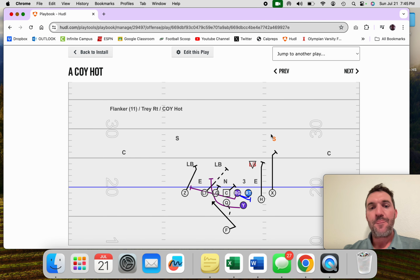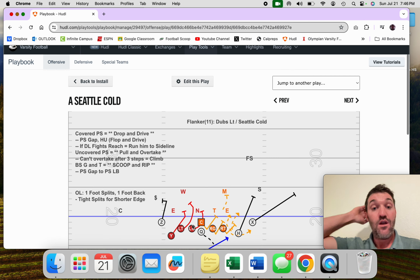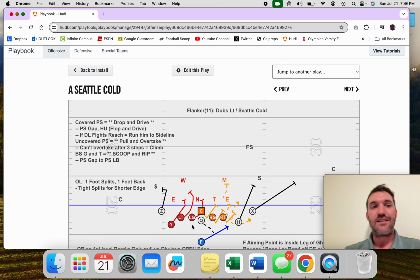Okay, players, all the plays you see right now can be run left and right. So this is Koi hot, but we can easily flip every player and run Koi cold. Okay, this play right here is Seattle cold, but we can now flip the direction and go Seattle hot. So all of our runs can go left and right.